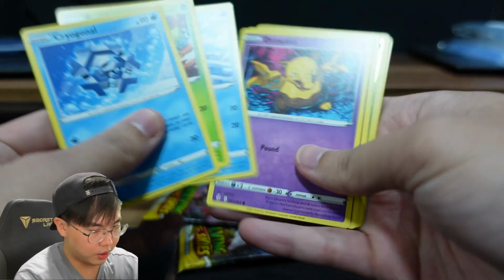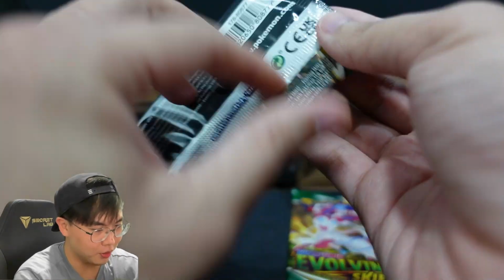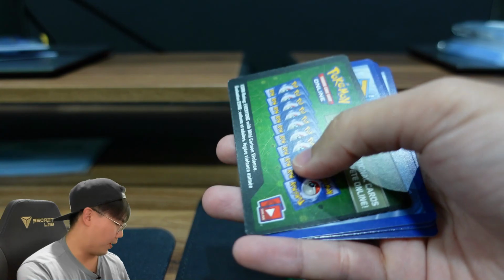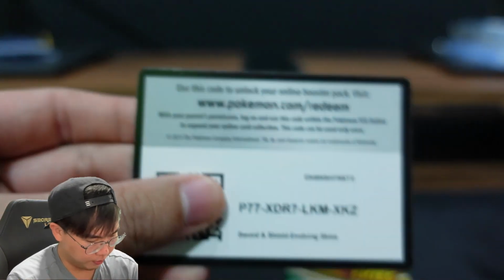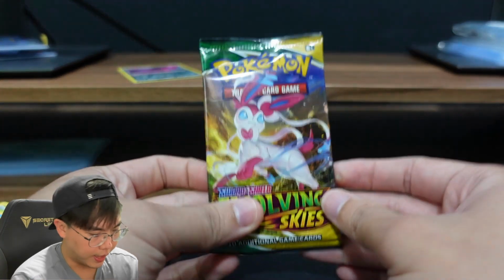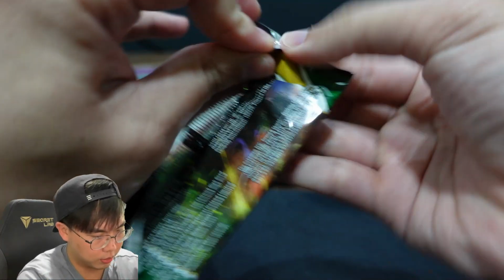Oh, 3 packs. Nothing here. Okay, and now it's down to the last 2 packs, guys. Umbreon and Sylveon. Save me, guys. Gosh. By the way, code card for you guys, okay? Claim it. Anything here? Galarian Moltres. This one is considered good. Pretty good. And the last pack, Magic. Fingers crossed, guys. Let's go.